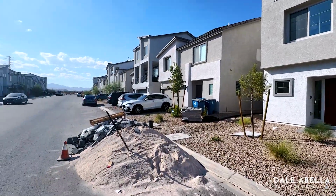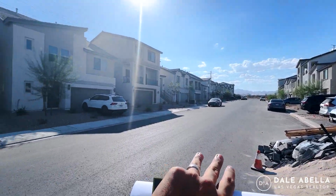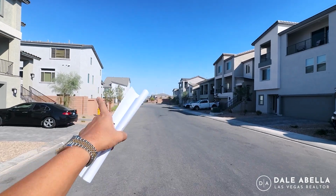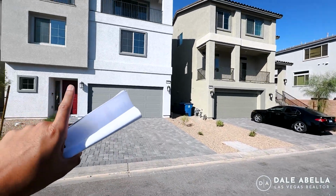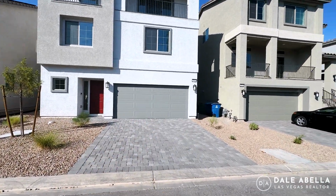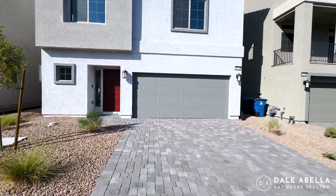This is the neighborhood right here. So this street is pretty much developed. You have a lot of people that already moved in, and then they're kind of building this way. So plenty of homes on that street. They're still building those homes. I think right over here, this is probably one of the only homes that they still have to sell on this block right here. But yeah, let's take a look inside.